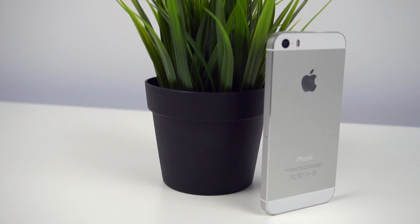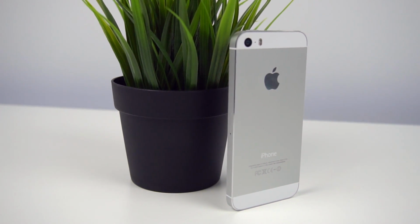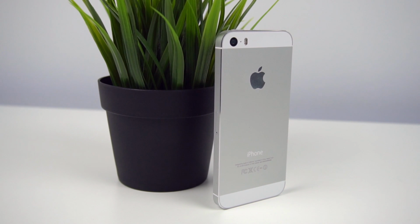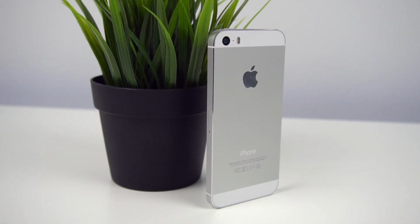The iPhone 5S has been around for a long time, nearly 6 years, and yet it's fully supported right now on iOS 12 and can do nearly anything the $1,000 iPhone XS can do. Hey, how's it going? I'm Josh from 91 Tech, and today we're going to be talking about the iPhone 5S. How does it hold up in 2019?